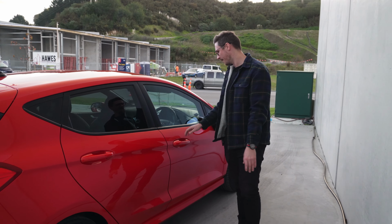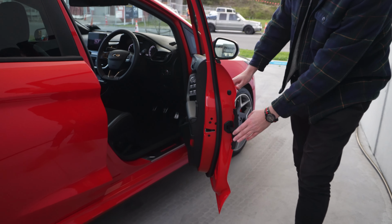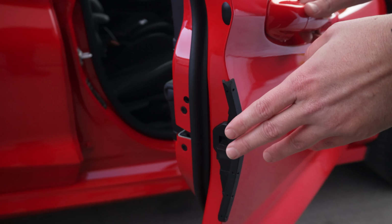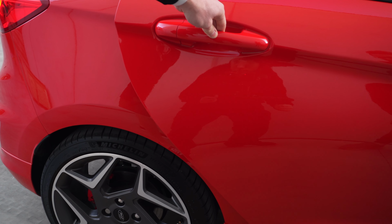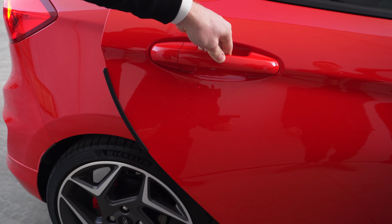We'll get a little bit more into that. So first of all, when I open the door here, you'll notice this little guard comes out. Now that's great for me not hitting other cars, but it doesn't stop other cars from hitting me. So if you pop it there, it disappears and it pops out again. And that's on all 4 doors, that's right. That is so cool. Just a quirky little feature, but something that a lot of drivers will appreciate.